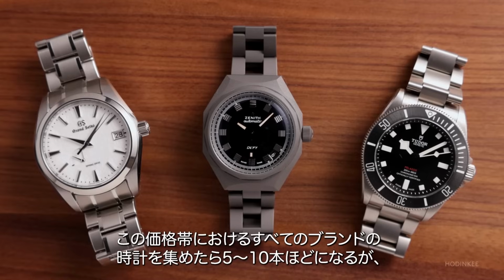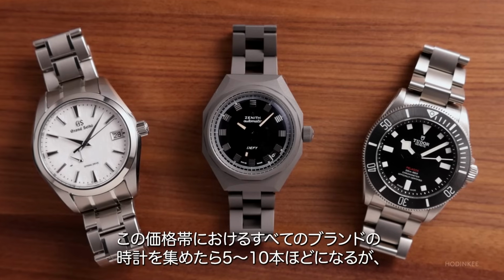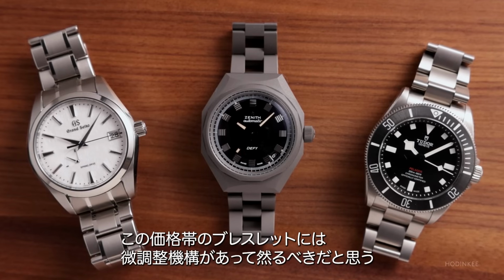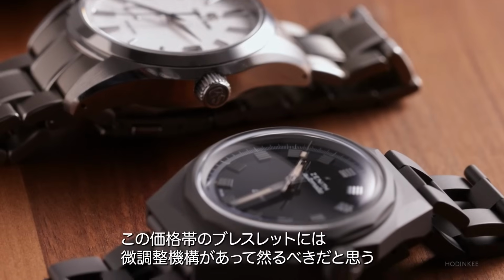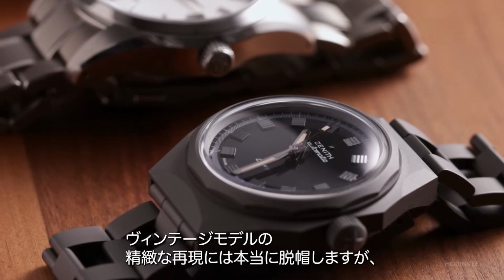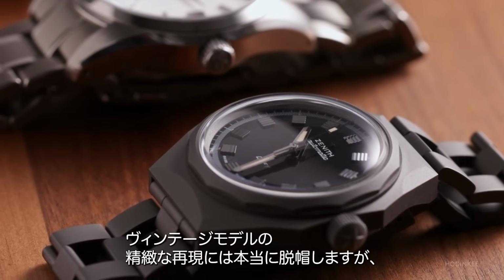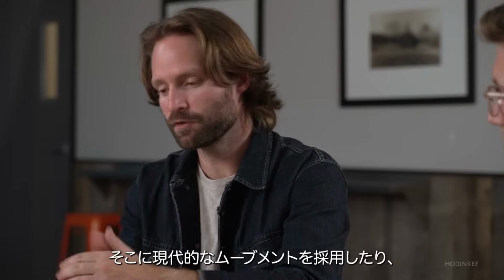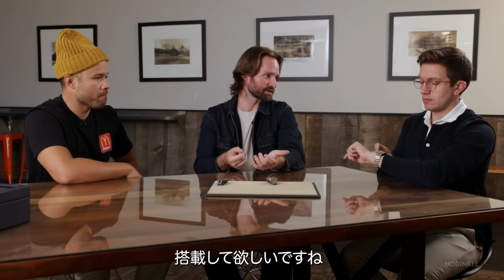I think we can call on all brands that at this price point, these are all 5 to 10 basically, I think we need to be looking for toolless micro adjusts at this point. I think that should be. Yeah, I would agree. I really do appreciate the painstaking recreation of a vintage watch, but I mean, we put a modern movement in it, we're using modern materials. Let's use a modern micro adjust.